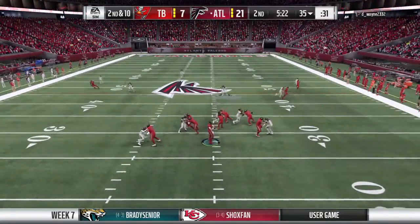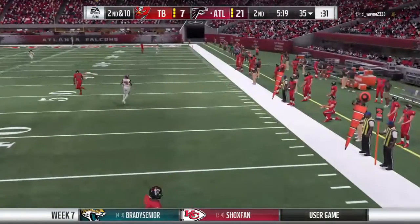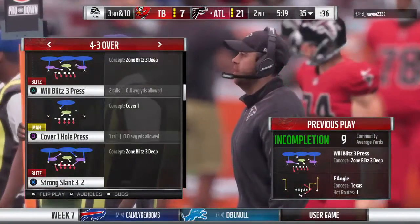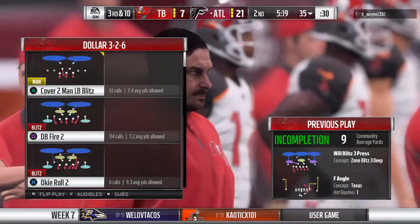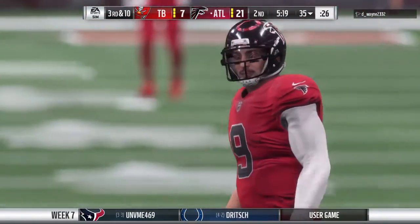Second down, Lynch. Eluding the pressure right. And seeing nowhere to throw, he chucks this one away from harm. Incomplete. Now it's 3rd down. What's the old adage? Be quick, but don't hurry. Well, that went right out the window there. He was hurried, harassed. That ball had to be gotten rid of. Otherwise, he was going to get sacked.